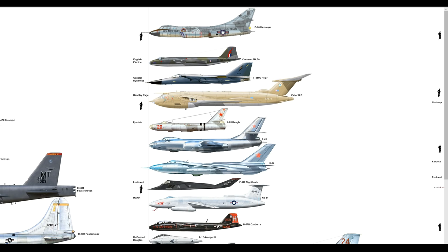Do we have a top speed on this bird? 548 knots. I assume that's true airspeed. Yeah. I don't know about the Mach, though. About 0.7 by the sounds of it.